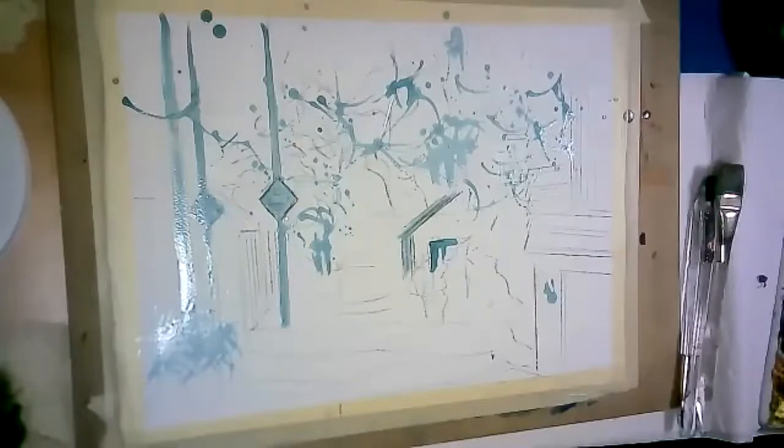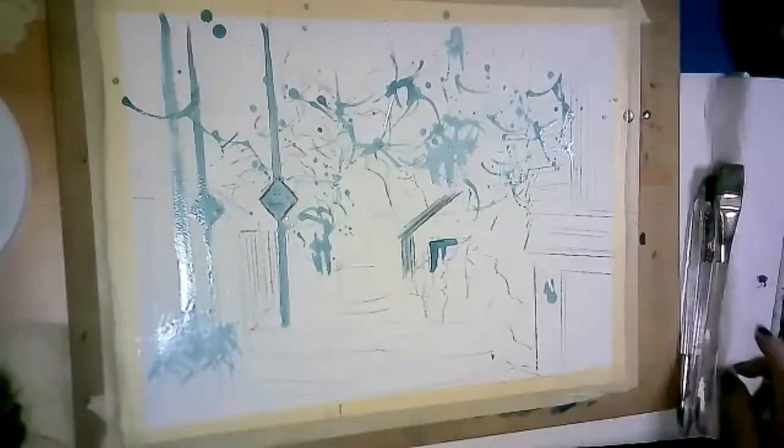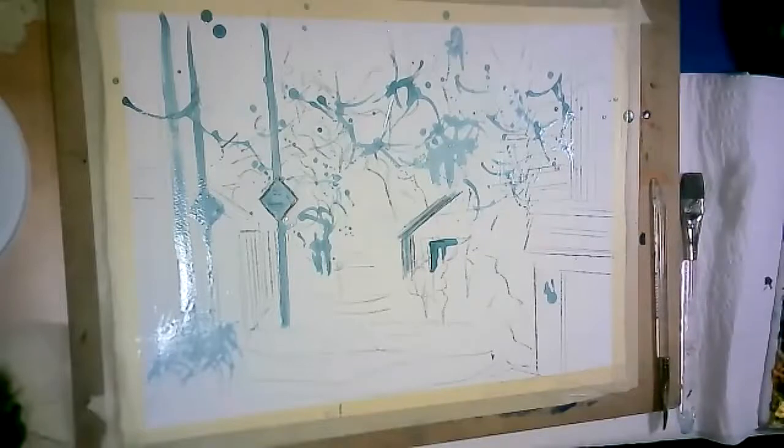All right. Let that sit for about a minute. And I'm going to talk to you about putting in the sky, the most distant area. You don't see a lot of it in this photograph. I'm going to put some in anyway. And I'm going to start with some cobalt.